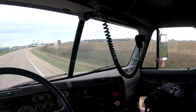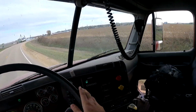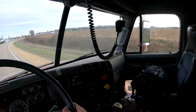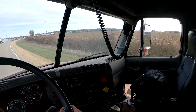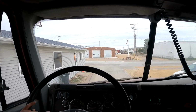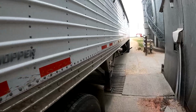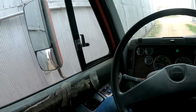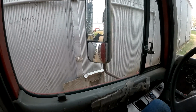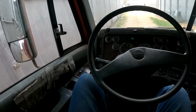Up there by the water tower is where we're at. Or where we were at, looks like we're done. Pretty good field, this area averaging around 240, not bad. Just pulling onto the scale uptown. Uptown, ready to dump. First hopper is done, waiting on the second one. Or about ready to move over to the second one, I should say.